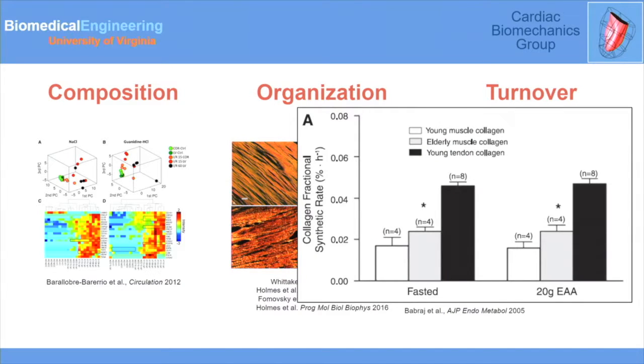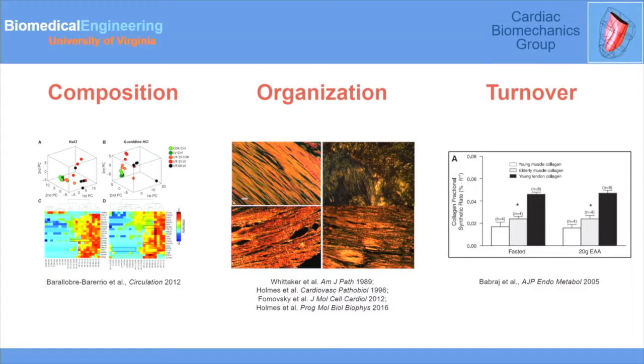Or we can look at turnover. This is data from Michael Kjær's group in Copenhagen, where I was on sabbatical, and they're using non-radioactive labeled amino acids to track collagen turnover in tendons, in this case, in humans. And they're getting turnover rates of fractions of a percent per hour, so something like 1% per day, which can change after bouts of intense exercise, by which I mean running a marathon. So these are all individual snapshots that you get. You can get what, you can get where, and you can get when, or more correctly, how fast.